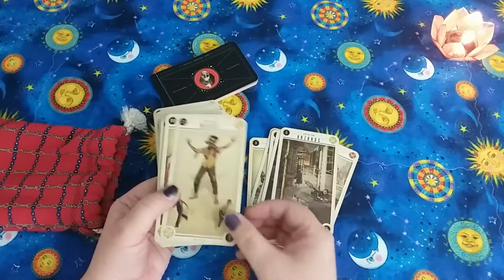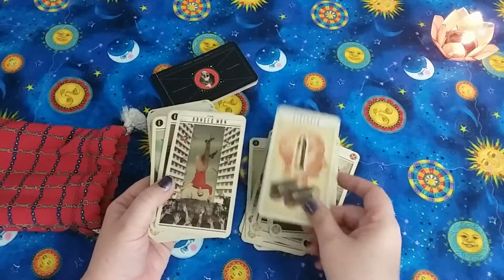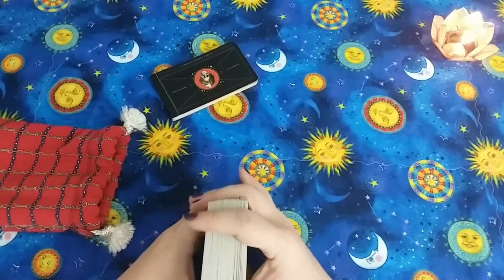And if I ever was reading for somebody that I felt like this deck would just get them, I would pull it out in a heartbeat because I feel like there's just a lot of fantastic stuff here.